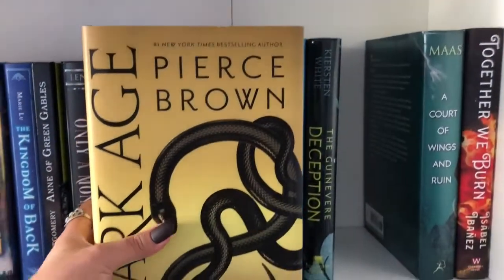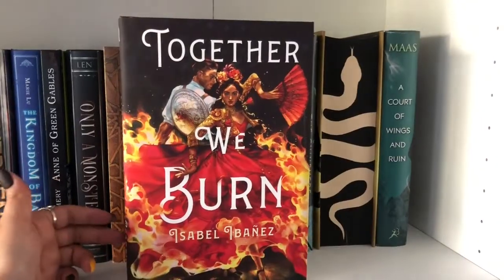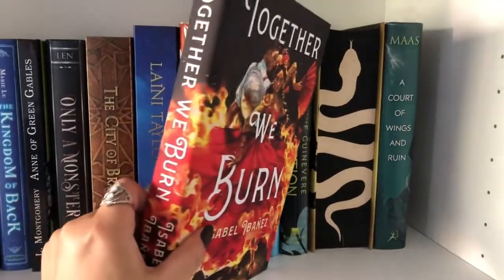Ooh, a thick boy here. Dark Age by Pierce Brown. A Court of Wings and Ruin by Sarah J. Maas. And Together We Burn by Isabel Ibañez. This is an Owl Crate edition.